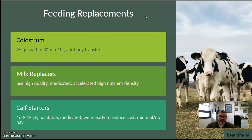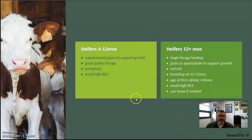And current data says wean calves when they're eating a pound of grain per day for 3 days straight. And that might be at day 40 or 45 sometimes. We used to feed calves and wean them at day 60 or day 90. Today's data says we can wean them much sooner, and lots of times with very little to no hay. Grain is really what develops the rumen.